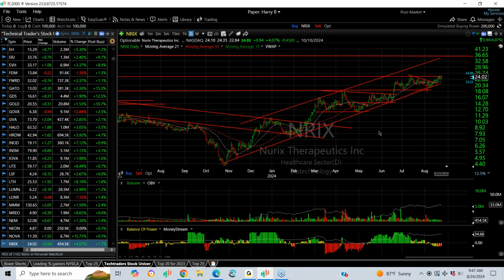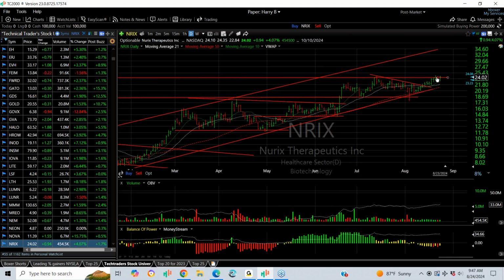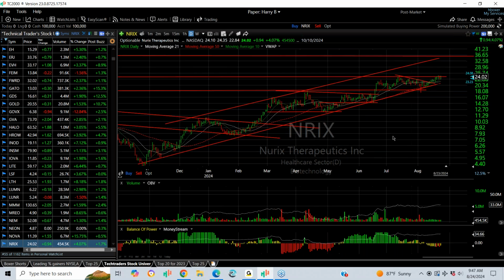NRIX, a beautiful junior biotech, has gone literally from 4 to 24, a six-fold increase, and it's just breaking out. If it gets above here, targeting 29 and 35, maybe even as high as 37. Good looking chart.